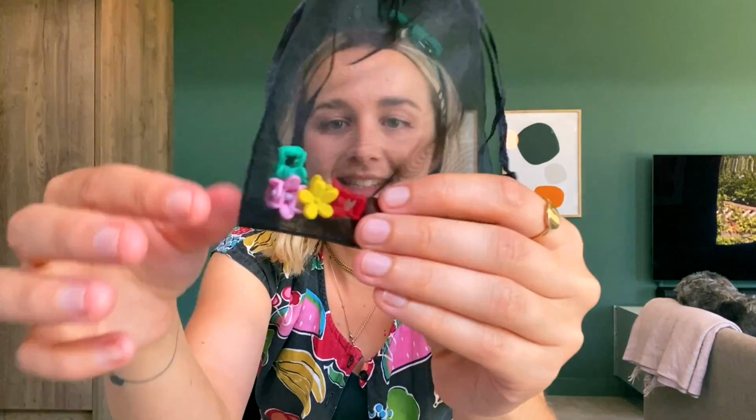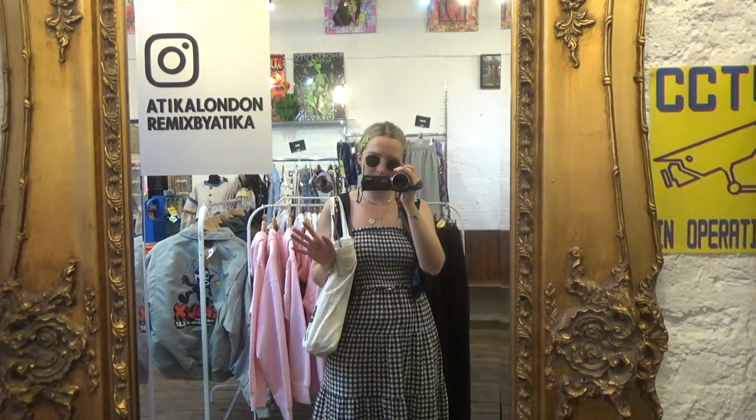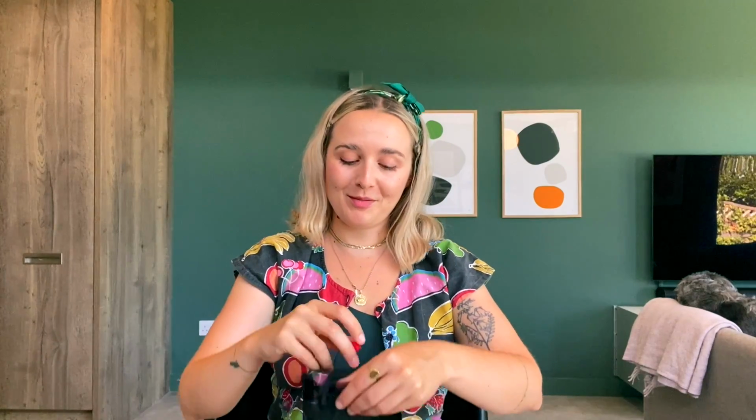One of those being these little clips. I'll try to put one in my hair. I went to this really cool thrift store. Was it Atika? I think it was called Atika. And they had heaps of cool stuff, but I only came out with some little clips. Yeah, they just kind of go on your hair. Super cute. I like putting them like up the top and stuff. But yeah, I got 4 of those so I can put them in my hair.